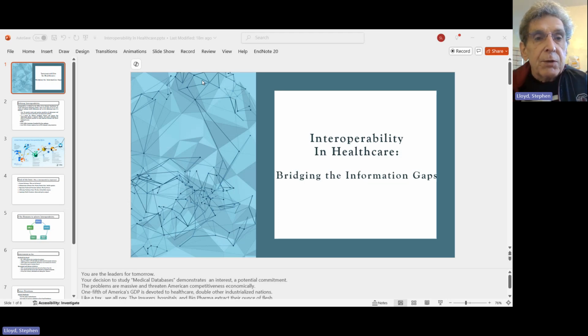The various components of the healthcare delivery system are getting their ounce of flesh. They're getting their money, but we need to figure out how to make it more equitable and get more bang for the buck.